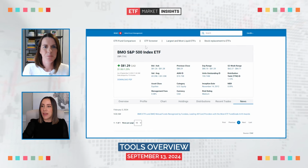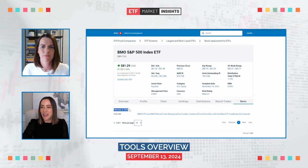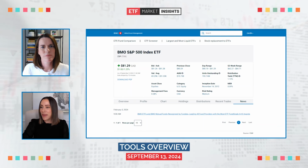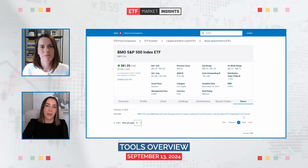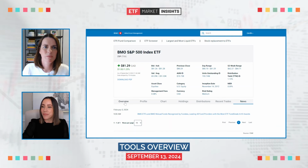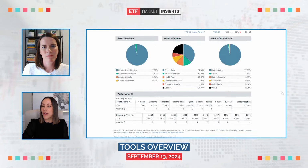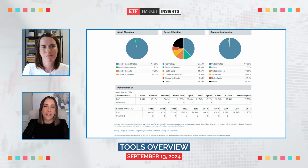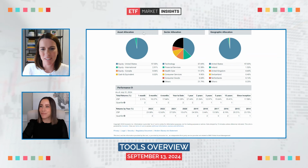So here you can see we've got that really quick overview as you saw in the previous tool, but you've got a nice news section. It looks like on February 5th at 9 a.m., something was published about BMO ETFs being recognized by Fund Data, a really nice mention for the Fund Grade A+ awards. And if you wanted to go into the overview section, we can see for the BMO S&P 500 Index ETF, the standardized performance as of July 31st, 2024 listed out for you to see. Beautiful. A great spot to go if you want the latest news on a specific ticker.